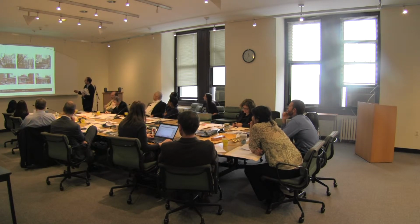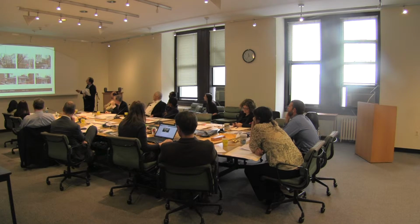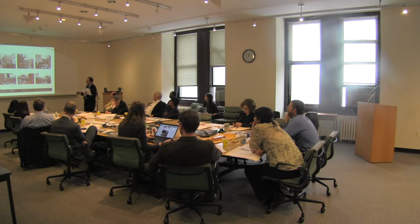So this is what the mock-up constructed. Here's our Italianate balcony, and you can see a flue extension here. And if you see in this photo, there's a flue extension right there. This is the chimney mast. And on the other side, there's the 2 flue extensions right there. And those are the only things that are visible from the street.